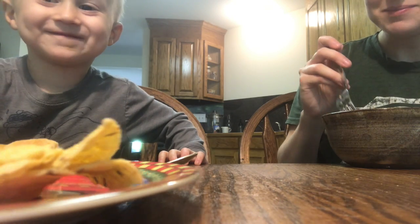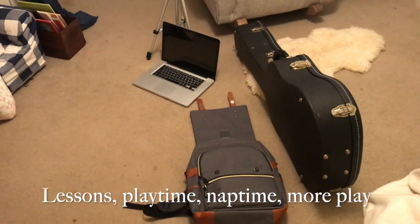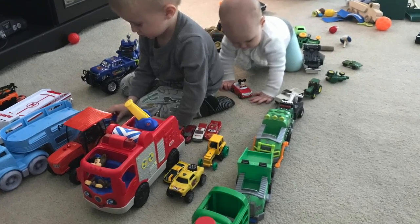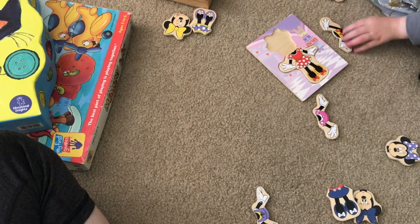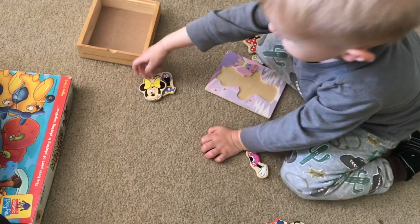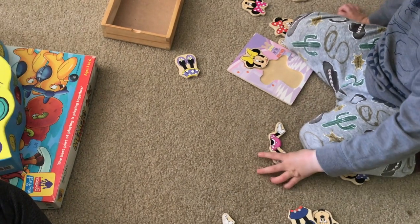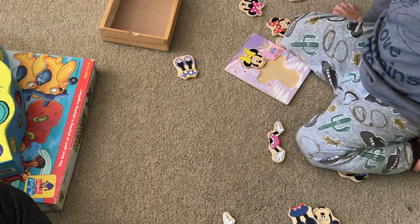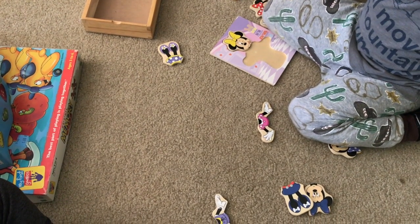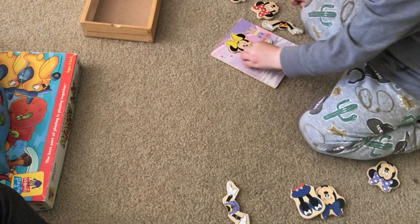You have a plate? Yep. Finished yet. Where's the yellow overalls? I don't think she has yellow overalls. This one does have yellow on it though. This one. Is that how you want it to be?